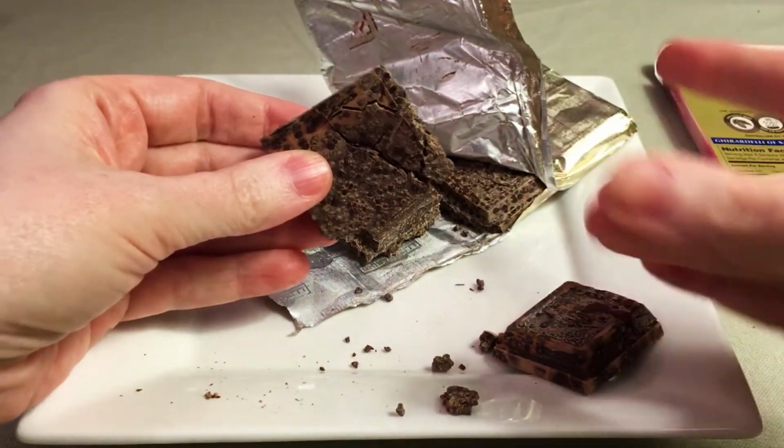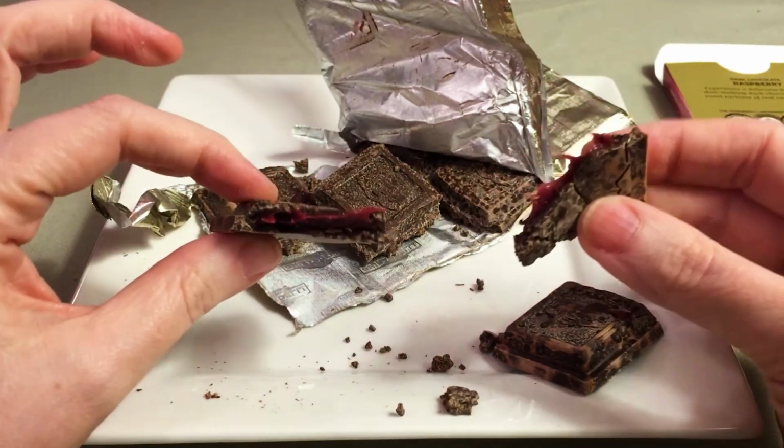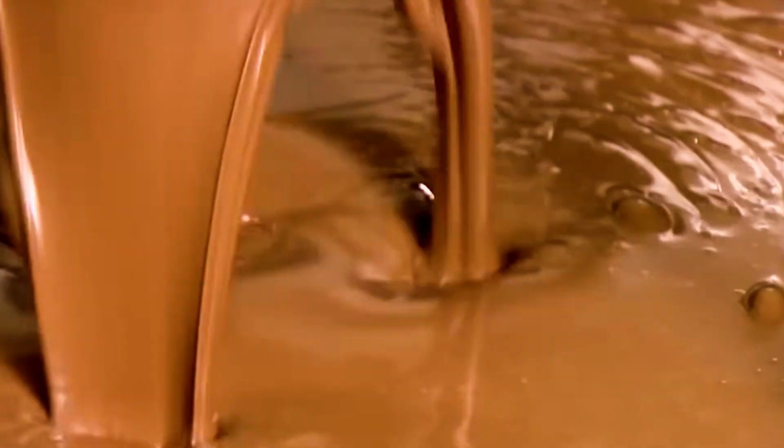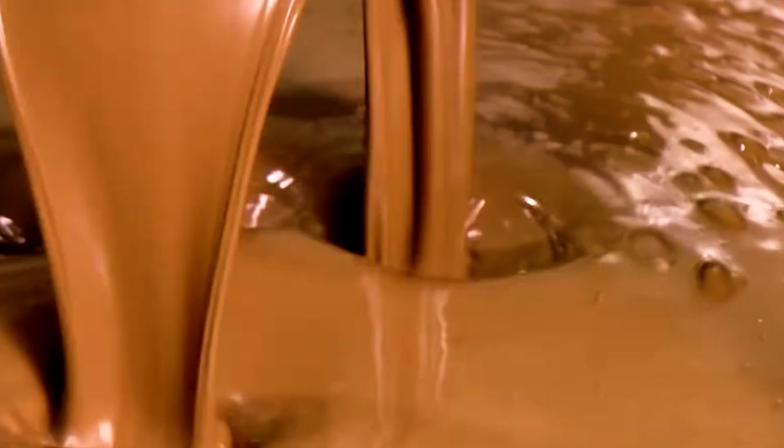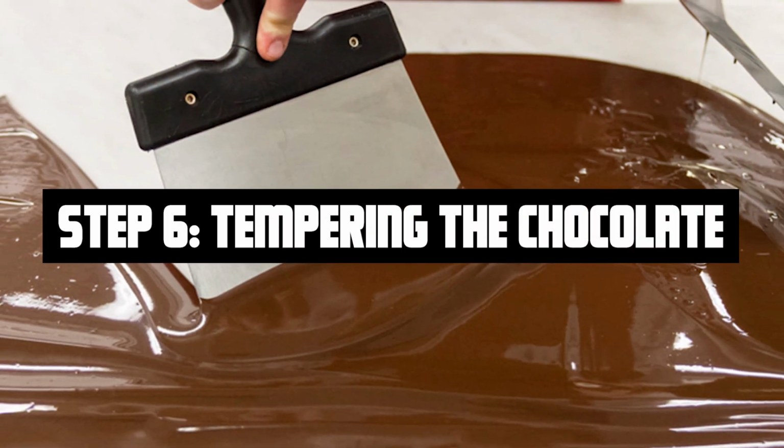So, the next time you unwrap a Ghirardelli bar, savor that exquisite balance of flavors. It's a labor of love that truly pays off. Speaking of perfecting flavors, we now move to one of the final steps. Step 6. Tempering the chocolate.